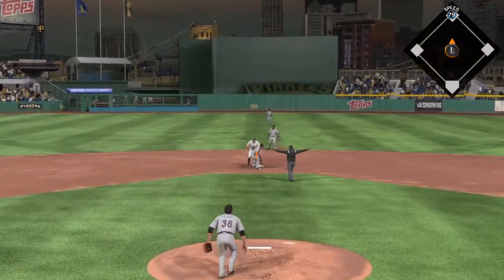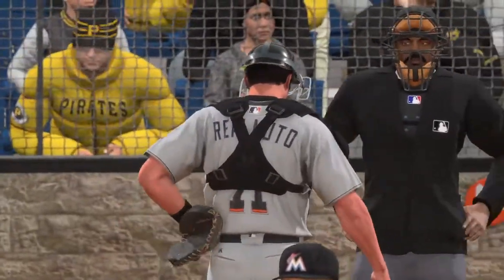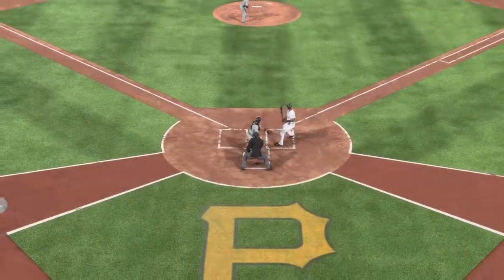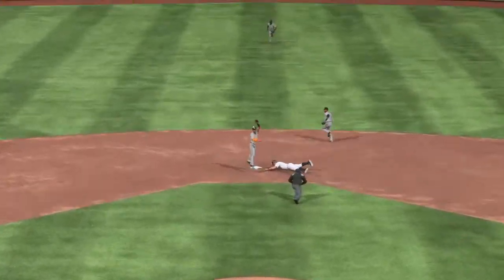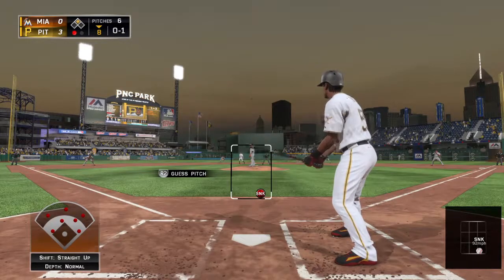The throw might have been in time, but it's high, and it allows his man to dive in safely. Boy, that's a good jump right there this time. I think he had this one stolen even if the throw is on target. But you see the shortstop have to go up the ladder to get it, and that took away any chance of throwing him out.